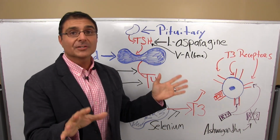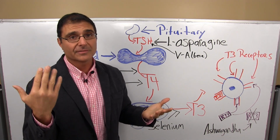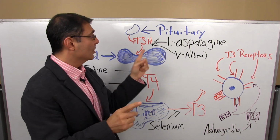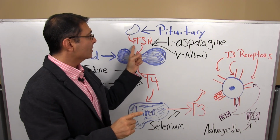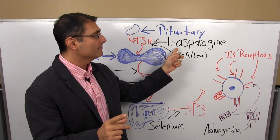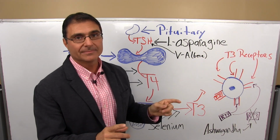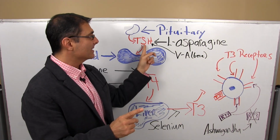So first off, let's talk about where this all starts. It all starts here in the pituitary gland. Actually, it starts a little further north in the hypothalamus, but we're not really going to cover that today. The pituitary gland makes a hormone called TSH. That stands for thyroid stimulating hormone. Now, in order for your pituitary gland to make thyroid stimulating hormone, it needs an amino acid called Asparagine. One of the pronunciations.